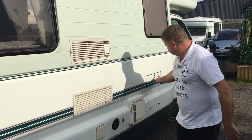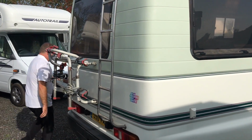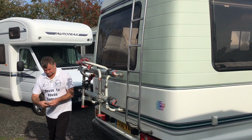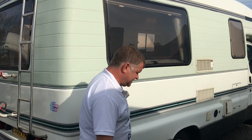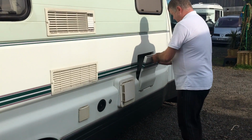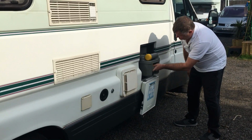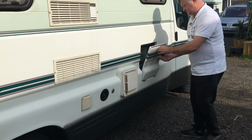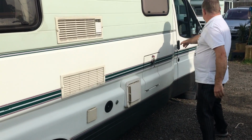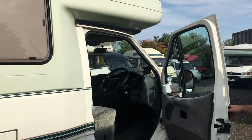Well, let me just get the keys and I'll just show you the factory toilet. 2 sets of keys. Industry standard Thetford cassette toilet. Flushing water. Yeah, it's nice all around this when you consider it's 20 years old.